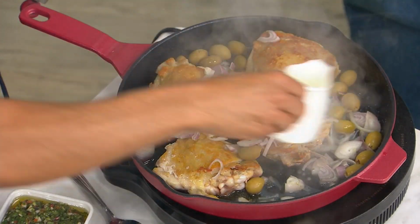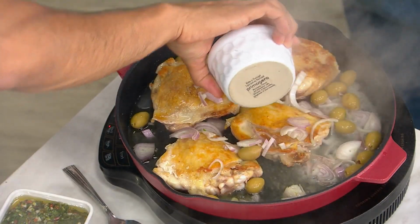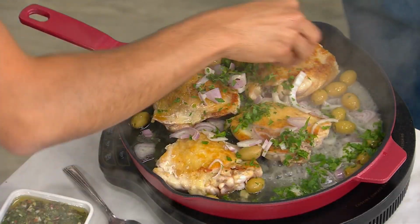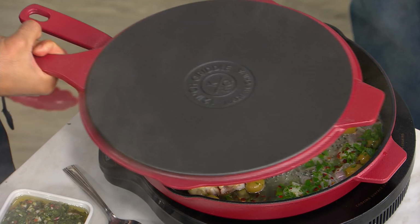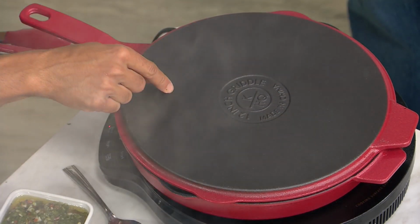And remember, Tamara, now I can braise because that griddle will act as a lid. So now to finish cooking my chicken, I can use that lid. Now I can transfer this to the oven, no problem. Or I could braise it. Look at that. It seals in the flavor of the stock and the wine.